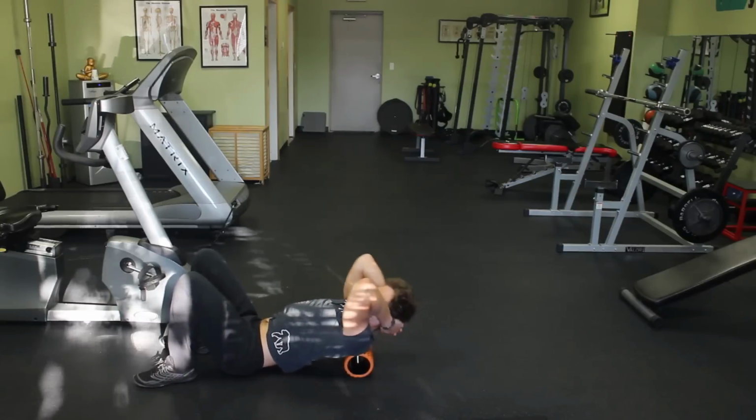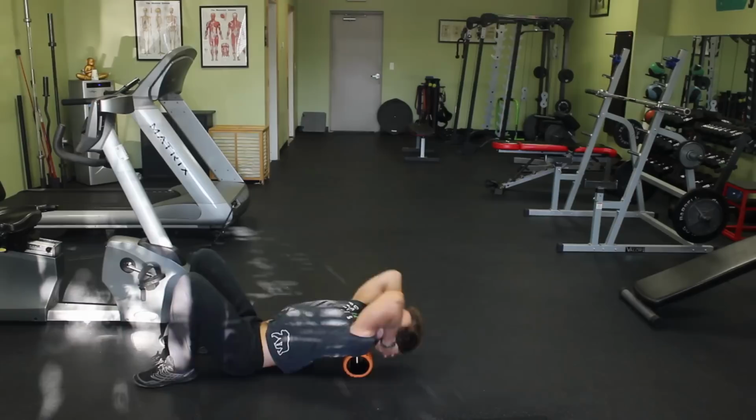Remember, motion is lotion. The more times we can get the upper back to bend across the foam roller, the more mobile the upper back is going to become, which in turn will allow the lower back to regain some of its stability. It won't have to be as hypermobile as it was in the past because it doesn't have to make up for the stiffness in the thoracic spine. With this exercise, I'd recommend doing about one set of 50 reps pretty much every day.